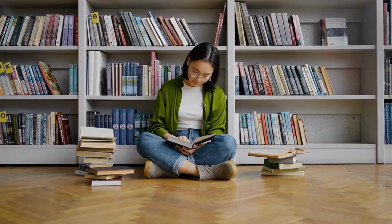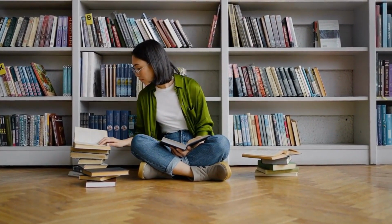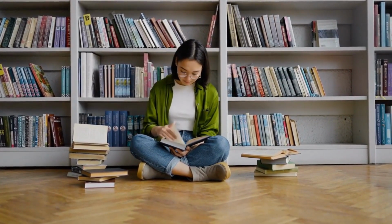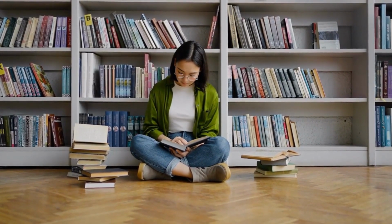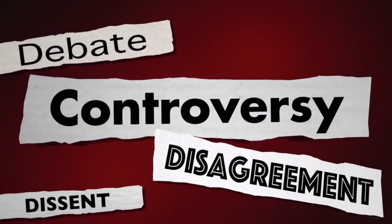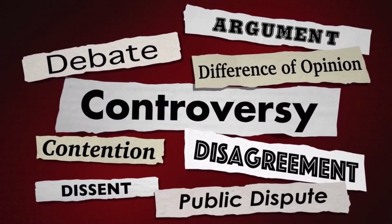For example, instead of trying to complete a long research paper or project all at once, you could break it down into smaller tasks such as researching a specific topic, outlining the paper, writing a rough draft, and then revising and editing it. By breaking your work into smaller chunks, you can better focus on one task at a time, which can make it easier to stay focused and minimize distractions.